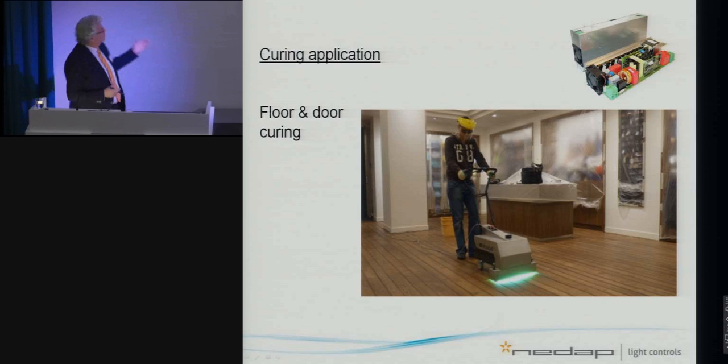As said, we also do UV curing. So using the same technology with these lamps to dry inks. So there are no solvents, which is also very environmentally friendly. Like when you have a wooden floor, you can sand it. You put on the UV curing inks, and then just with this machine you walk over it and the floor is cured, and you can use it again. So it's a very quick system.